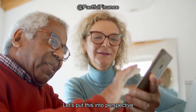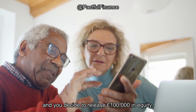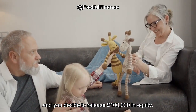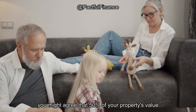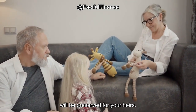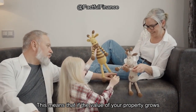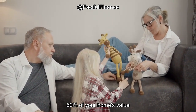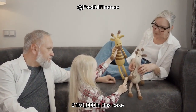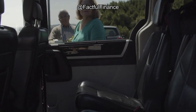Let's put this into perspective. Say your home is valued at £300,000 and you decide to release £100,000 in equity. With inheritance protection, you might agree that 50% of your property's value will be preserved for your heirs. This means that if the value of your property grows, or even if the interest on your loan accumulates, 50% of your home's value, £150,000 in this case, will always remain safe for your family.